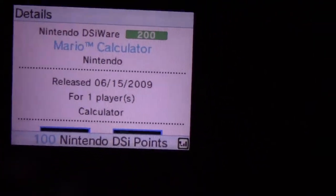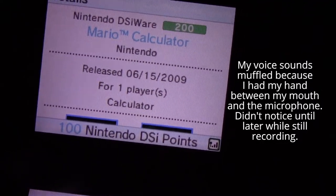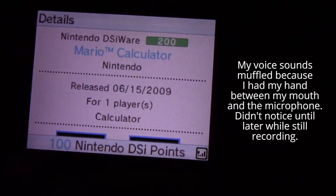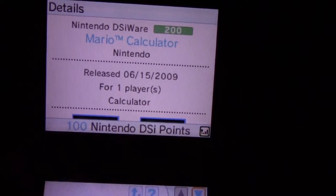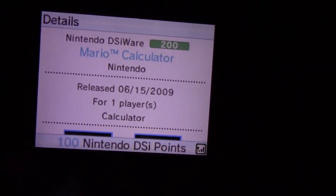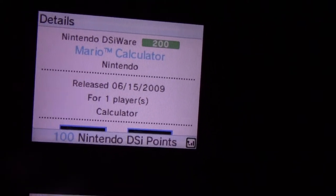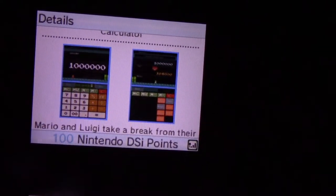But here's the top, with details about the game, the type of game, well, DSiWare, that's the only thing on the DSi shop as far as I'm aware, how many points it costs, the software title, the publisher, the release date, how many players you can have with it, the category, and then it has pictures.